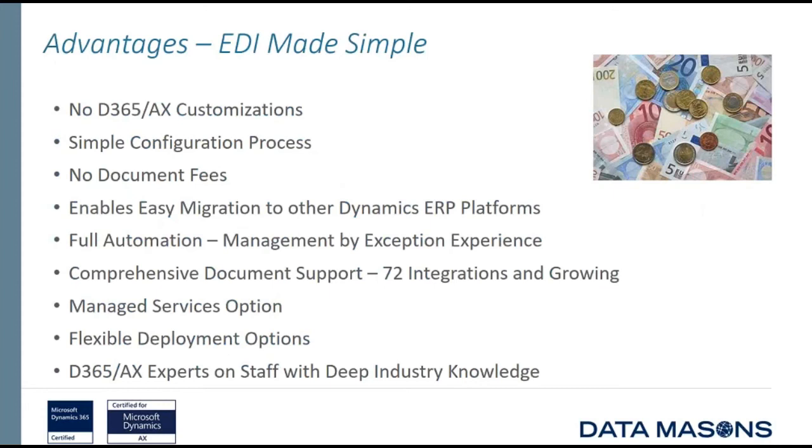It's very cost effective, so we don't charge document fees from our solution perspective. A lot more trading partners are allowing you to connect directly to bypass any communication costs. We can put you in that position to take advantage of that. You can migrate from any other platform. You want to go to D365 from AX, from GP, from NAV, Vantage Point works with all those platforms, certified with all those platforms, and we can get you migrated up.